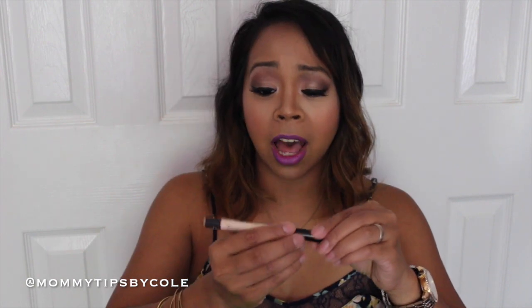Also, the Benefit High Brow for highlighting. After I do my brows, I draw this under my brows, and then I just dab it to be my highlighter for under my brows. Loving that as well.